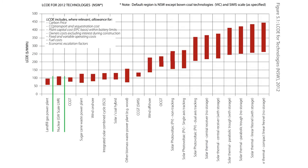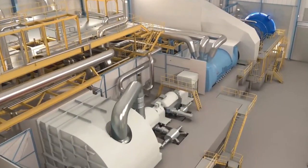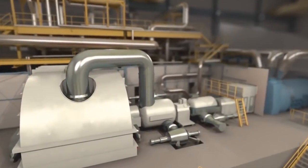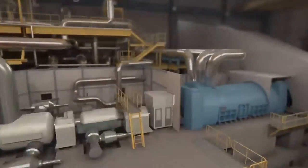New technologies for coal and gas plants have the potential to increase the efficiency of these power stations and lower current levelized costs, such as supercritical pulverized coal and combined cycle gas turbines. But these technologies are still in their infancy and will require further research to be practical.